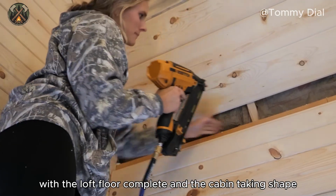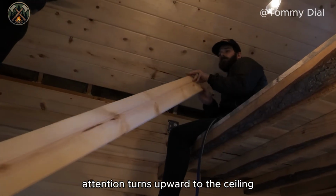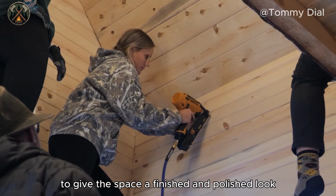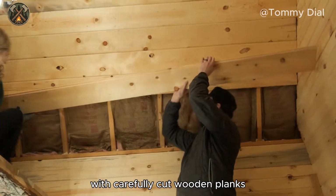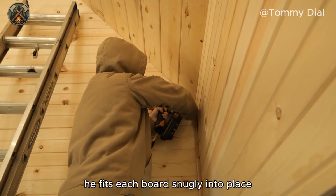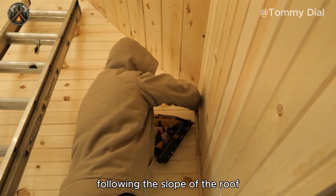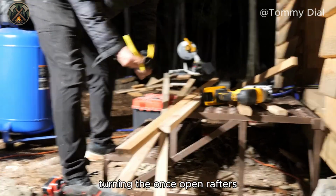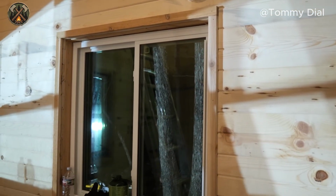With the loft floor complete and the cabin taking shape, attention turns upward to the ceiling. To give the space a finished and polished look, he begins covering the exposed roof beams with carefully cut wooden planks. Working from one end of the cabin to the other, he fits each board snugly into place, following the slope of the roof. The natural grain of the wood adds warmth and texture, turning the once open rafters into a beautifully paneled ceiling.